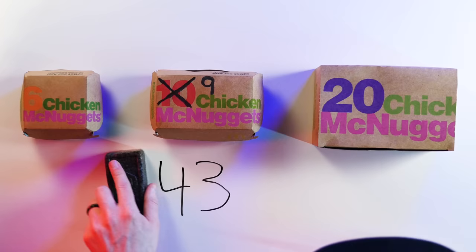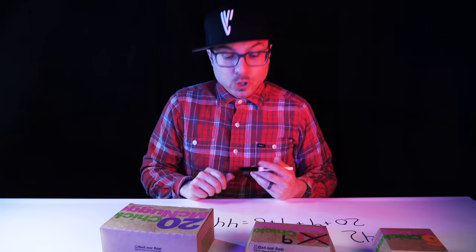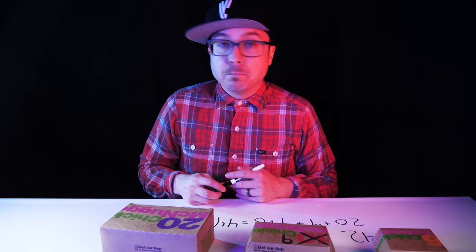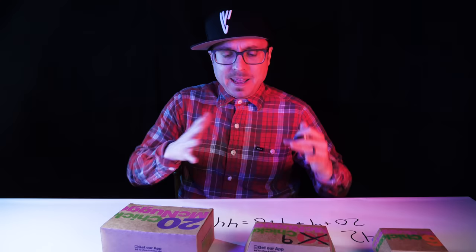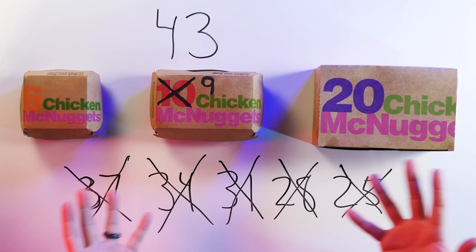Because, check it out, you can make 42 nuggets because 6 times 7 equals 42. You can make 44 with 20 plus 9 plus 9 plus 6, but no combination of 6, 9, and 20 will get you 43. However, you can make every number after 43. You can't make 37, 34, 31, 28, or 25 either, but 43 is the highest number you can't make. You can work out all the possibilities for three values of McNuggets by hand, and it doesn't take too long.